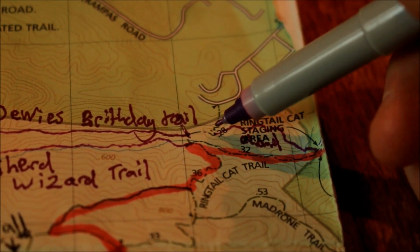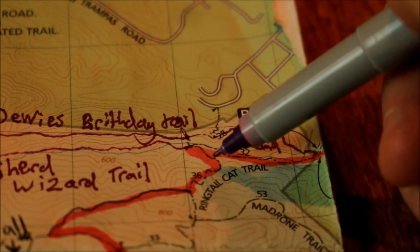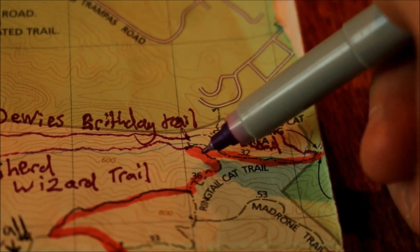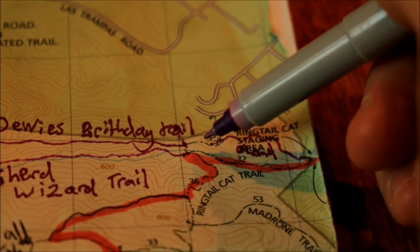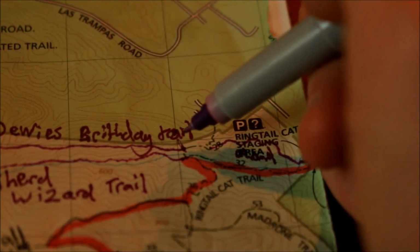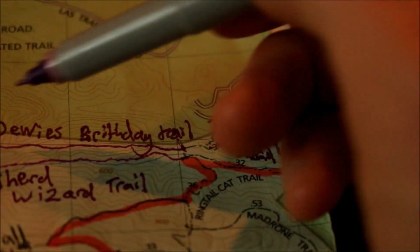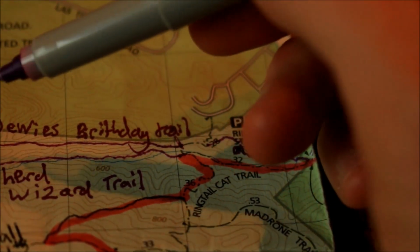And then you continue forth and you'll end up getting back onto the Ringtail Cat Trail that will continue on there. It's actually called the Other Way Trail on AllTrails, but I think it's the Ringtail Cat Trail. Also, there's the Dewey's Birthday Trail, if I'm pronouncing that correctly. That's about right here, and that'll cut across. It'll go all the way across there, and eventually lead into the Madrone Trail, just shortly below Las Trampas Peak.